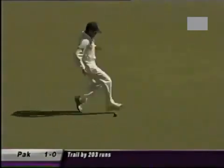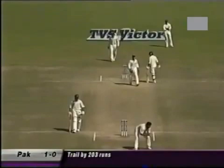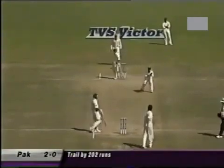So first runs on the board. Nicely timed by Butt to give him 2. And that's the score after the first over.